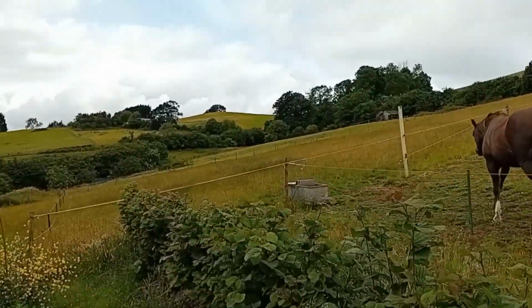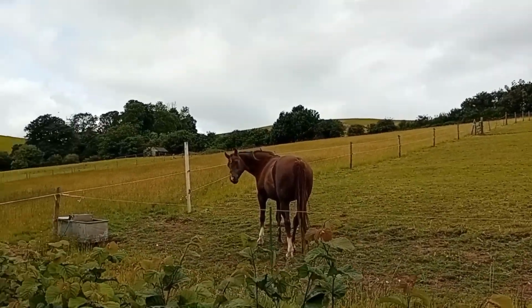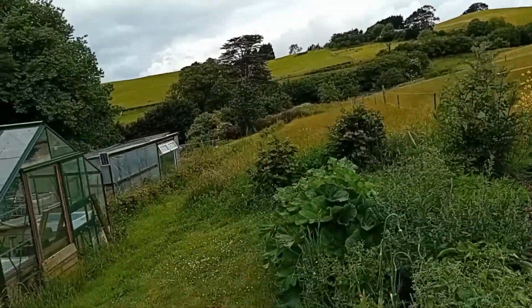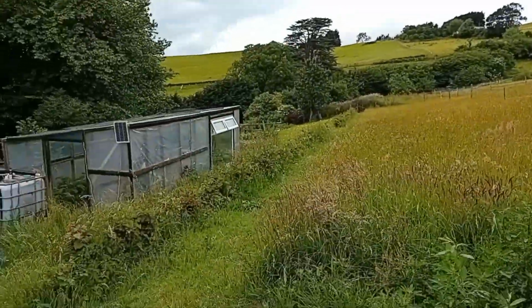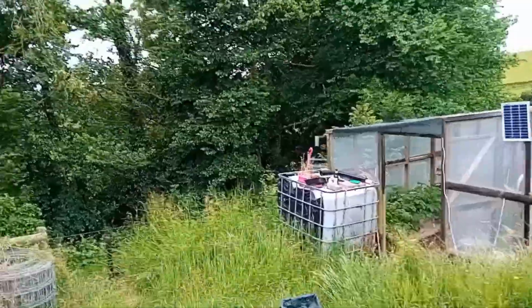The hayfield is looking a little bit dry. I don't think we could have had too much rain while I've been gone, but hopefully if we get a bit of rain over the next month, it'll give us a half decent crop. Let's walk down to the polytunnel.